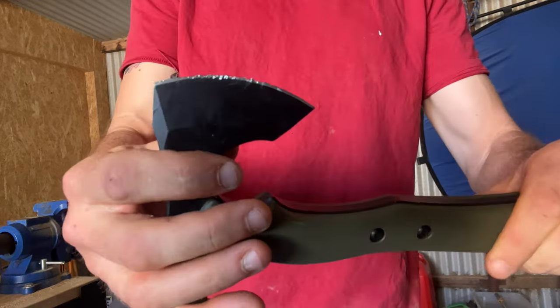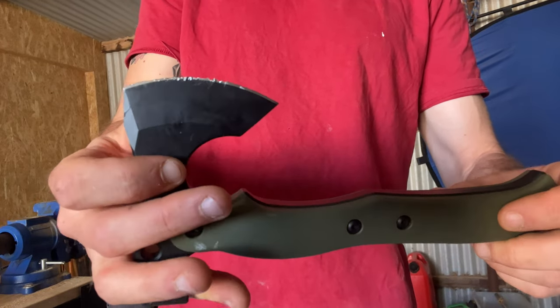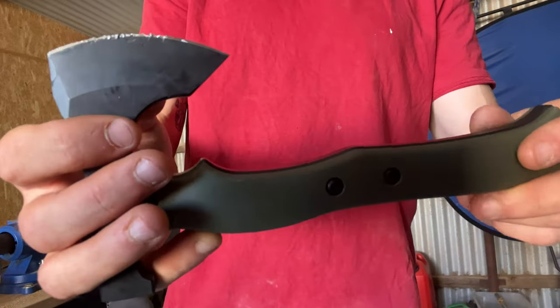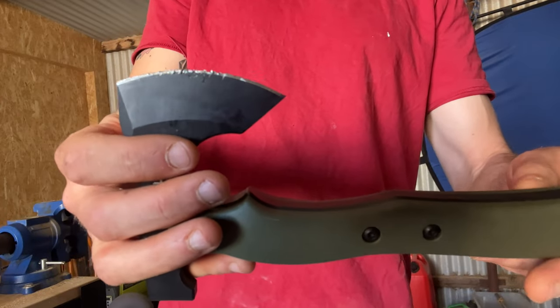The edge there is pretty chiseled up, pretty chipped up. But let's see how easy it is to repair it. That's going to be something I reckon is a workshop job. Yeah, or maybe a Tormek job. A little bit too much loss there for me to hit it with the old stones, I think.